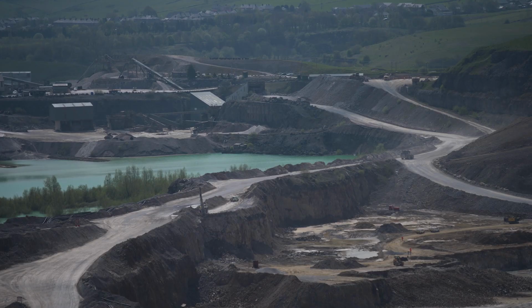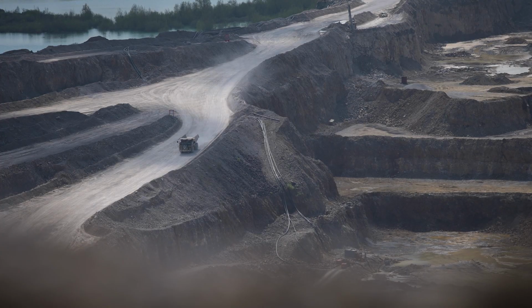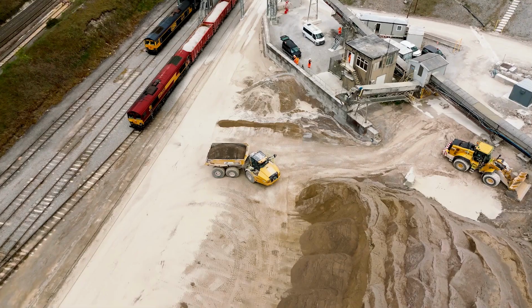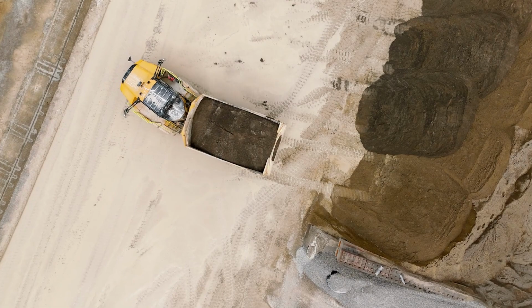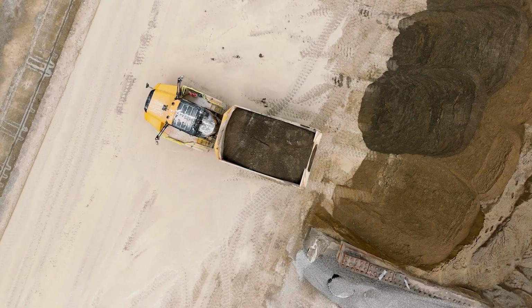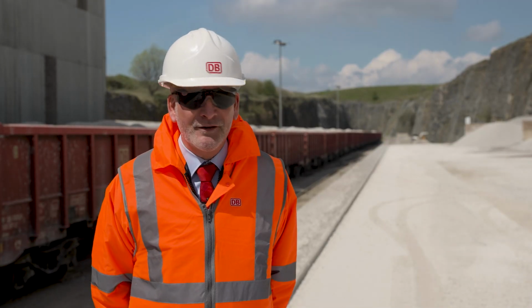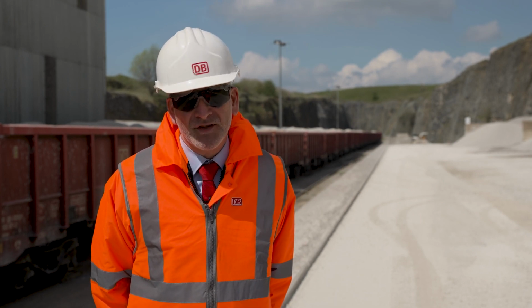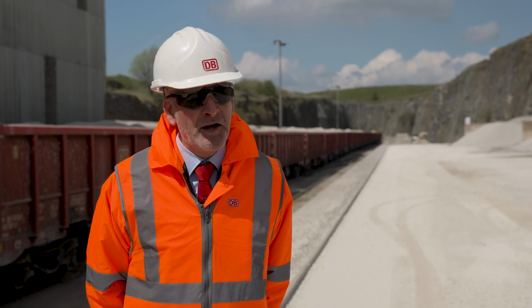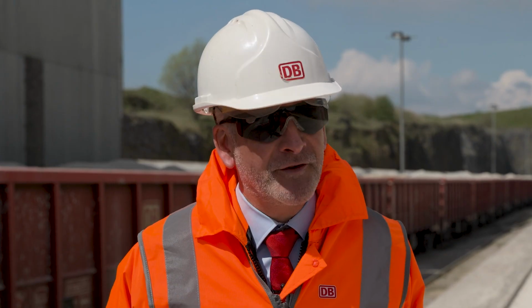I think our colleagues at Peak Forest should be very proud of what they do. These might be, to the casual gazer, just pieces of stone, but we have to remember where these pieces of stone are going. They're going into major road building projects, repairing roads, building new roads, and going into huge infrastructure projects such as HS2. So clearly they are helping build the nation of the future.